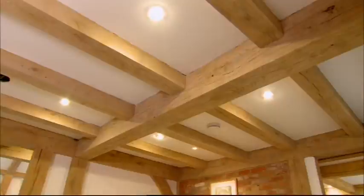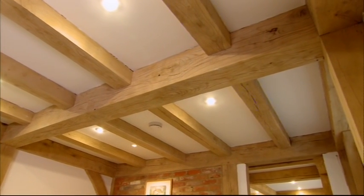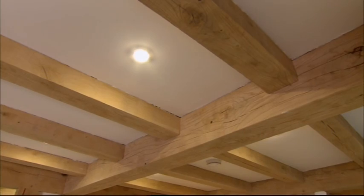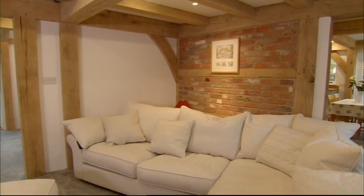Actually, a chap came in the other day, a carpenter, and he was saying, how old's the property? Which is the best compliment, isn't it? Yeah. Both of you did an awful lot of the work yourselves. Yeah. Inside, the biggest job was the plasterboarding, to be honest. We did all the plaster. And it nearly sent us bonkers.